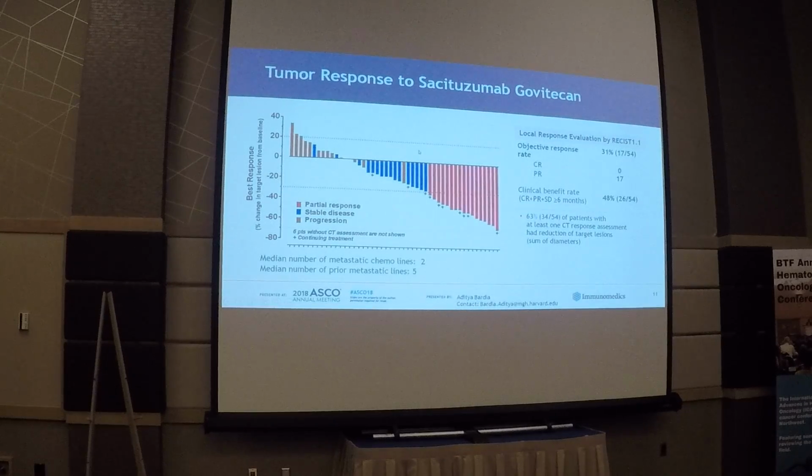And this tumor waterfall plot looks kind of like the ones for triple negative. This molecule may actually not care if you're triple negative. It may just work well as long as the molecule being targeted by the antibody is present. And that's what this data suggests. So a clinical benefit rate of 50% in patients who'd actually seen quite a number of lines of treatment in the metastatic setting.